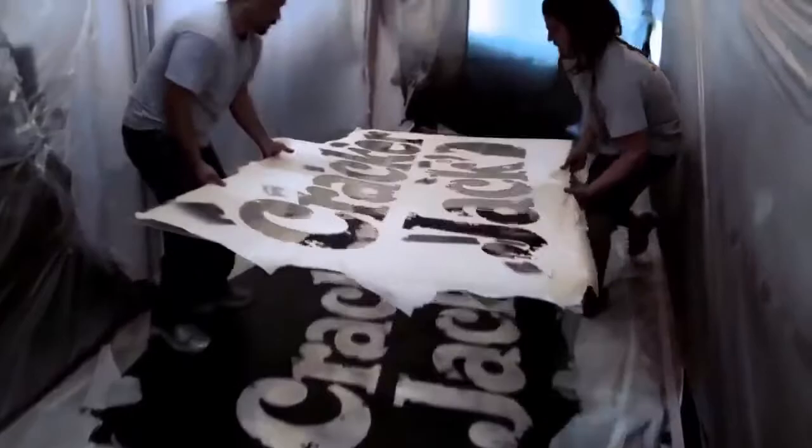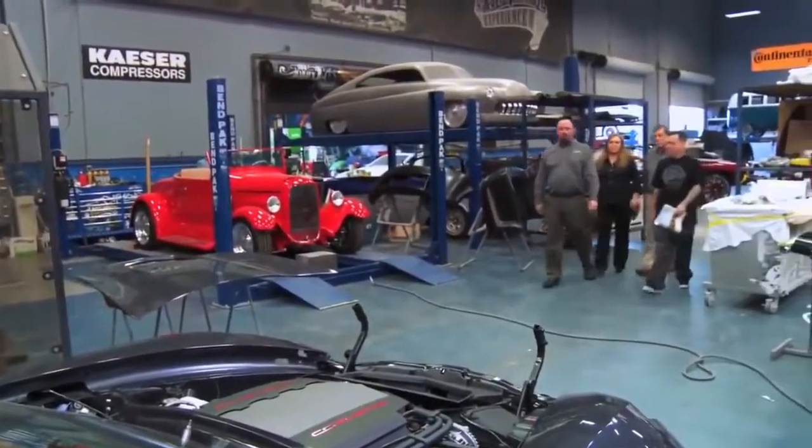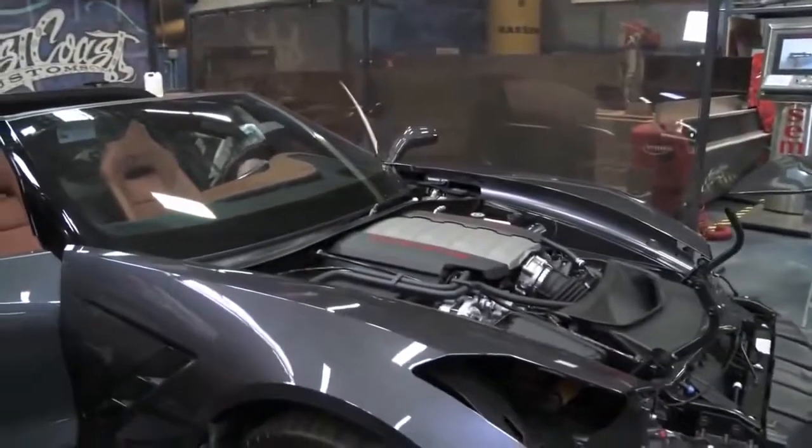But I'm really excited because I think it's going to turn out awesome. So here's part two. What is this? It's a Corvette, brand new. It doesn't look like a Corvette. Good thing it says Corvette on it because you wouldn't know. Here's the rendering.